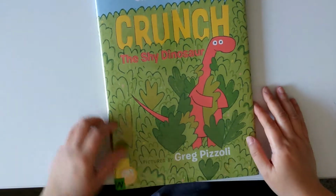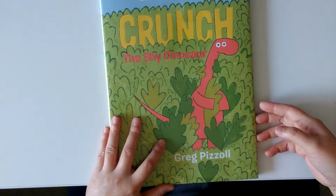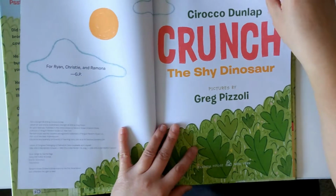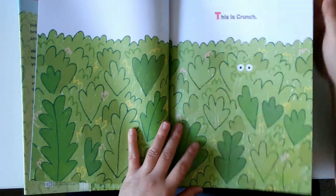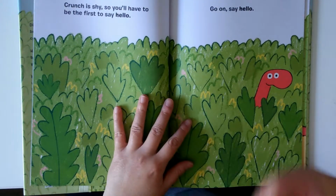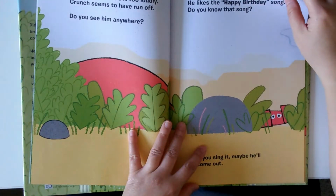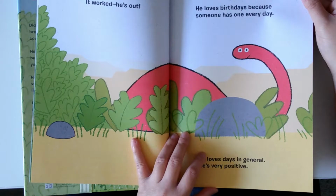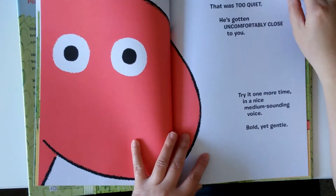Next book is called Crunch, the Shy Dinosaur by Cirocco Dunlap. This book is great for kids who want to make friends with shy kids. So here we have Crunch, and the words are instructions on how to approach or talk to Crunch. The readers can also sing a happy birthday song to progress the story. The next few pages are more instructions of what happens next.